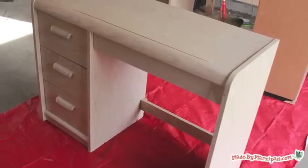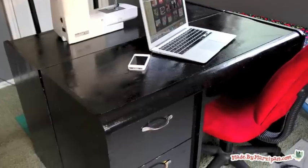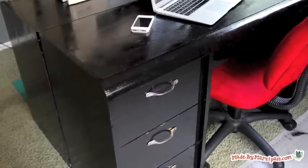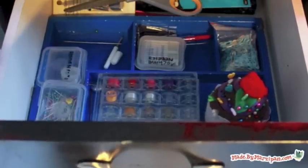I bought two of these desks at a garage sale for $10 a piece. A coat of primer and two coats of spray paint updated these laminate desks, and new silver drawer pulls match the other furniture in the room.